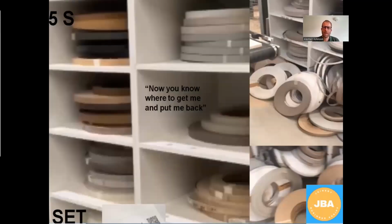That sort helps get rid of the stuff they don't need. These guys actually went to a scannable barcode system, I think it was Sortify, and people in the office could look on that system and see what edge tape was in there before they ordered stuff. Great. So they didn't end up ordering 300 meters of edge tape that they didn't need because it was already there.